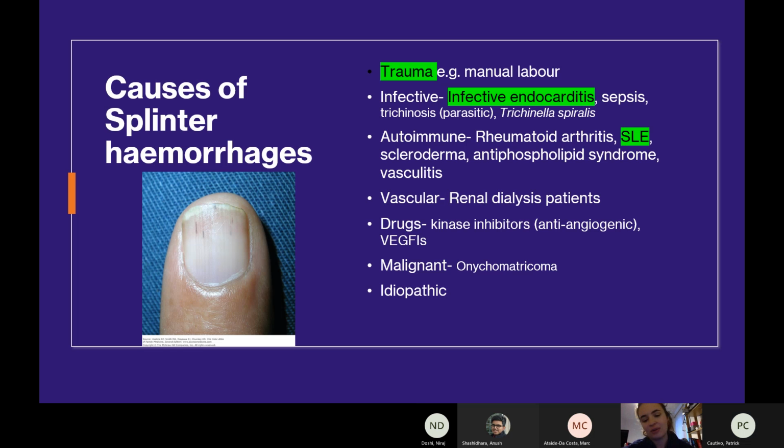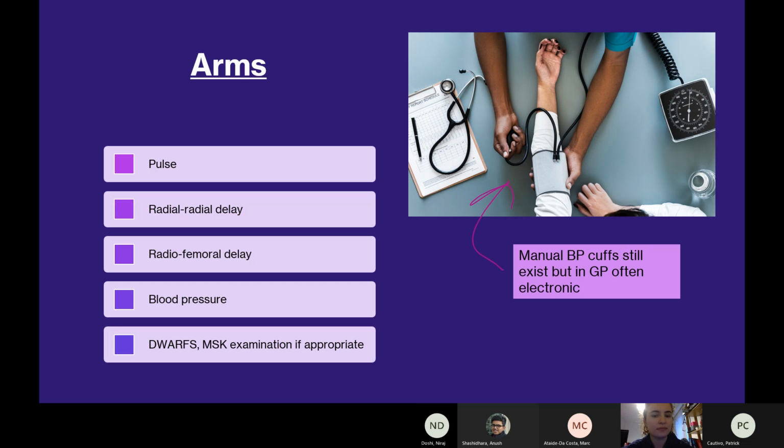Okay. So yeah, you might see these if you're starting renal next week on your renal dialysis patients. They get them as well because they've got a bit of a deranged clotting thing going on. So I think we can move on. I think with splinter hemorrhages, at this point it's unnecessary to get bogged down in the details, so we can move on.